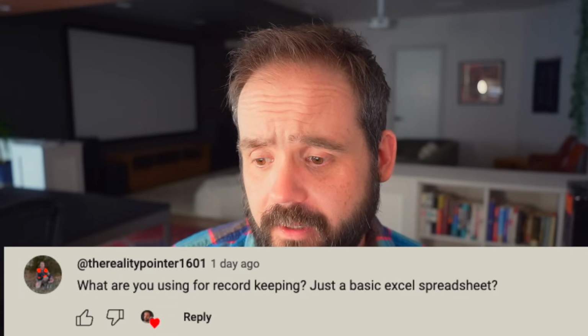Okay, what are you using for record keeping? Just a basic Excel spreadsheet. I started off doing a basic Excel spreadsheet or a Google Sheet and used that for 6 months or so, until the stuff I was trying to track was getting to be a little bit difficult in Excel. So I moved over to Airtable, which is kind of like Excel but with some database functionality. That was a little easier for me to crunch and organize the data the ways I was trying to for my reselling business. I've been using Airtable for a long time, but it still requires a lot of manual data entry. It's not connected to any marketplaces, so everything has to be done manually.